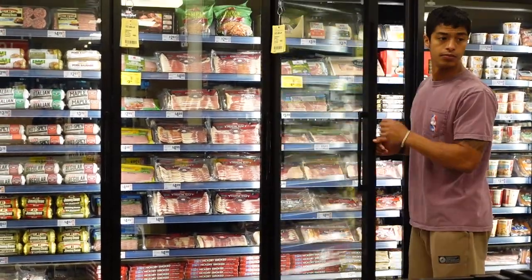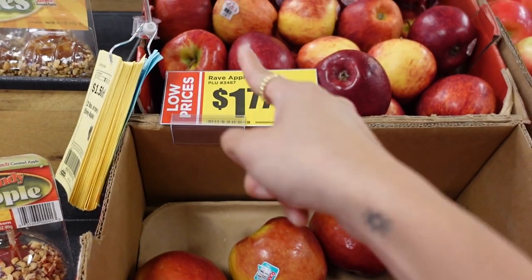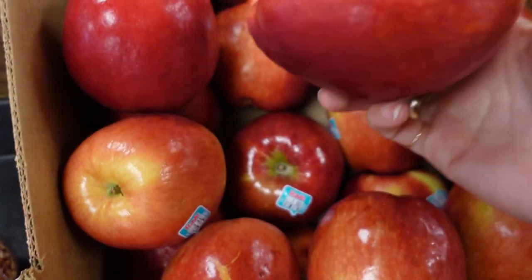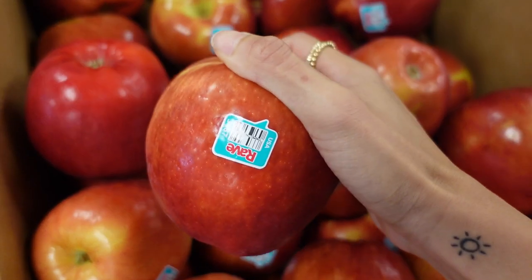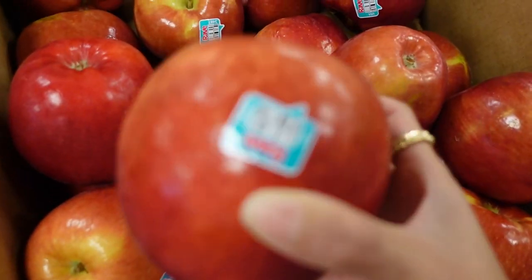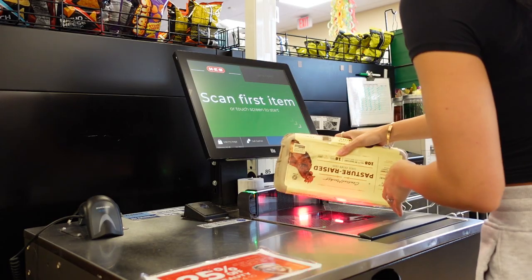So cute. I'm gonna put y'all on. I don't know if Rave apples are in season right now, but these are the best apples that I've ever had in my entire life. Not Envy, not Honeycrisp, nothing. Rave apples.